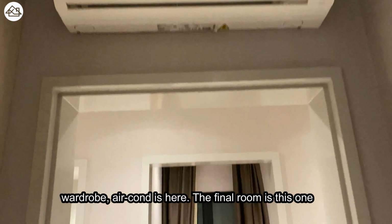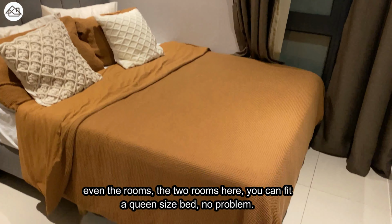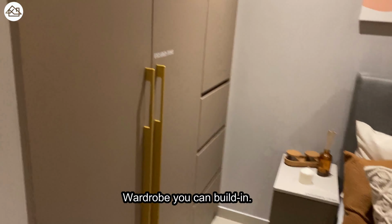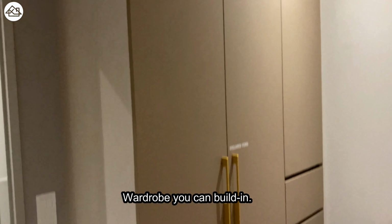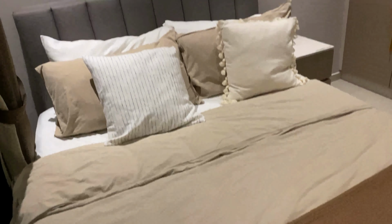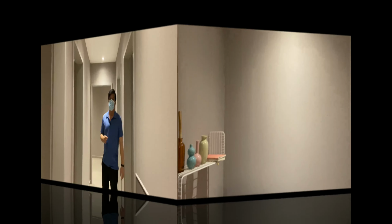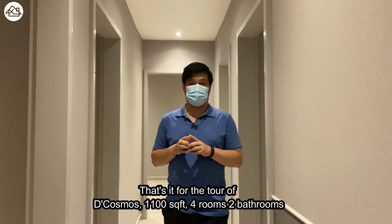Wardrobe, aircon is here. So, and the final room is this one. Even the rooms here, these two rooms is enough. You can fit a queen size bed, no problem. So 1,100 square feet. And this is the wardrobe you can build in. That's it for the tour of the Cosmos, 1,100 square feet, 4 rooms, 2 bathrooms.